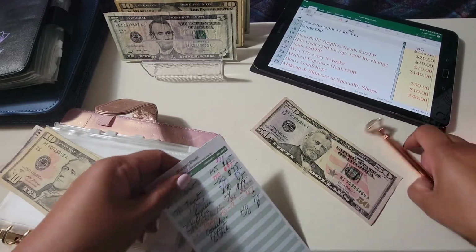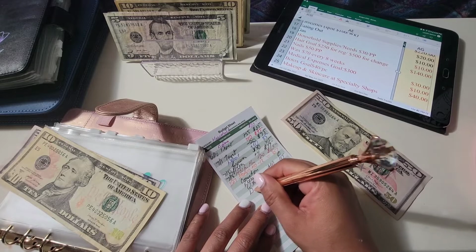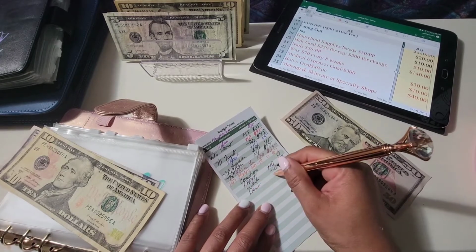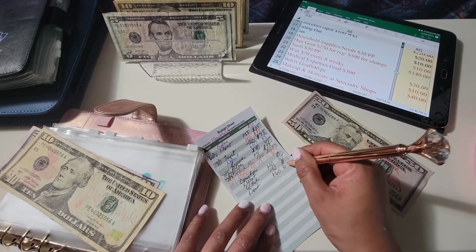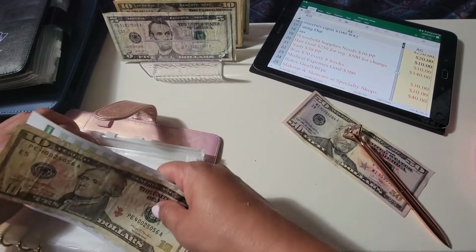So let's go ahead and do that. There's nothing in here because I did withdraw this money because of the foolishness that I did over Labor Day weekend. So 60 goes in here.